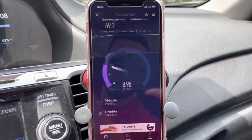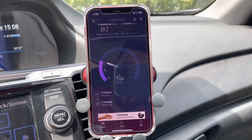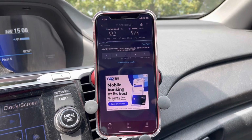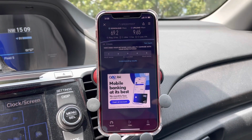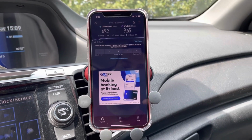All right, we got a 27 millisecond ping. A little bit of jitter, not much, 1.7 milliseconds. We got 69 megabits on the downlink and about 9.6 megabits per second on the uplink. Let's go ahead and switch up. Let's put it over on the 5G side of things and see how T-Mobile does.